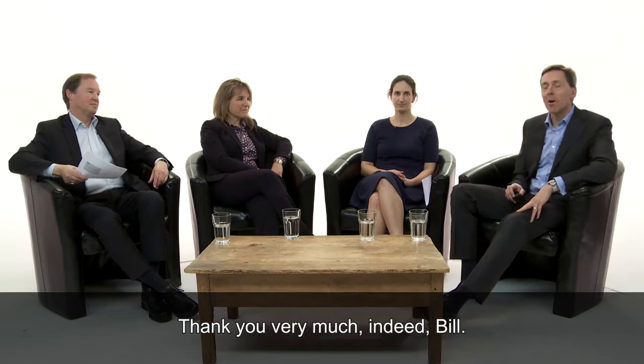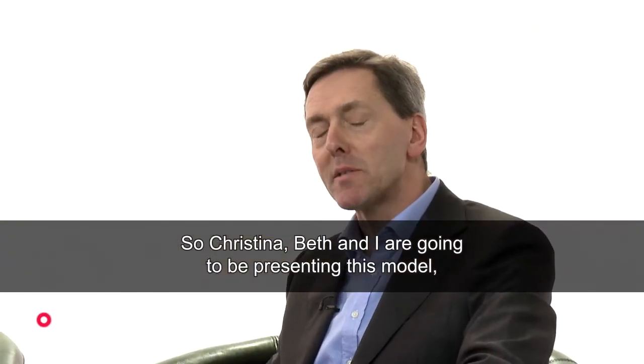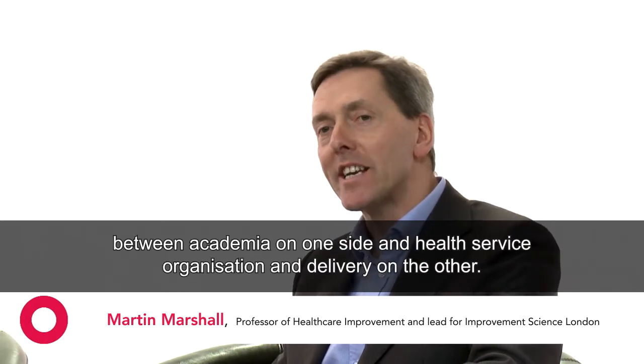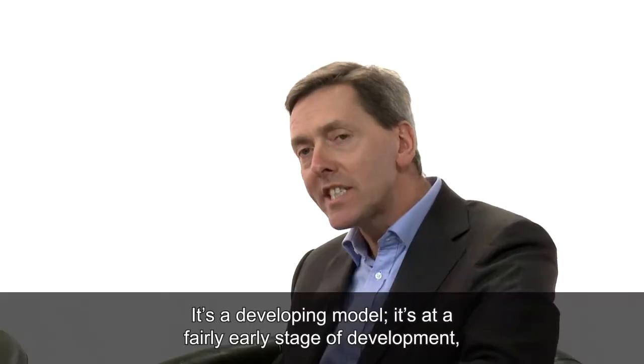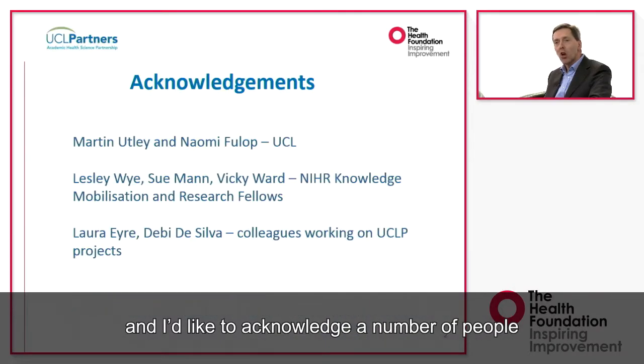Thank you very much indeed, Bill. So Christina, Beth and I are going to be presenting this model, which attempts to occupy the middle space, if you like, between academia on one side and health service organisation and delivery on the other. It's a developing model, it's at a fairly early stage of development, and I'd like to acknowledge a number of people around the country.